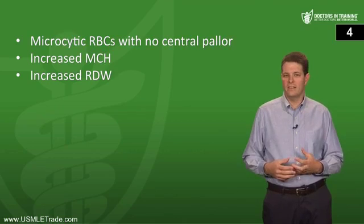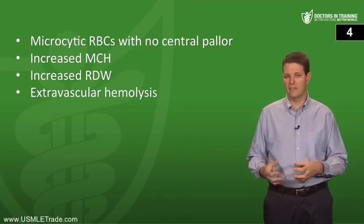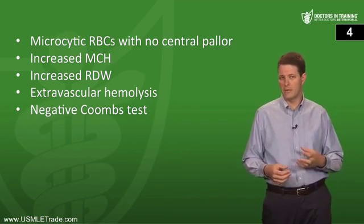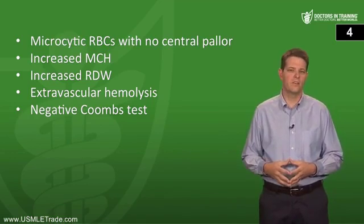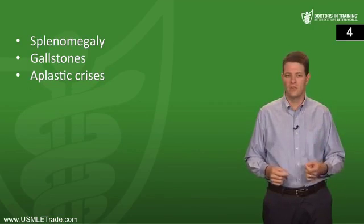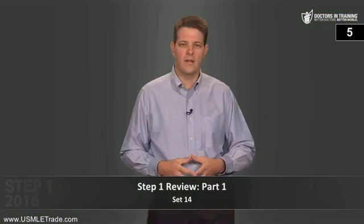The spleen recognizes these cells as abnormal and then takes them out of circulation, so you're going to have some extravascular hemolysis. And then Coombs test is negative because Coombs test is a test for antibody-mediated hemolysis, and this is not antibody-mediated. Then other features of hereditary spherocytosis include splenomegaly, gallstones, and aplastic crises with stress, such as after a parvovirus B19 infection.